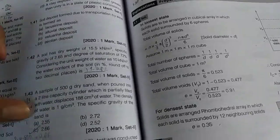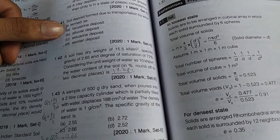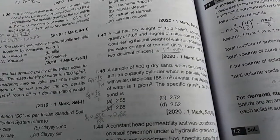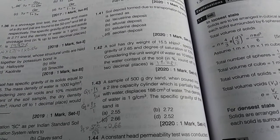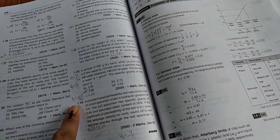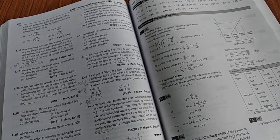So we have come to an end to this topic. Then I would say the soil deposits, about how soil is transported by wind and all, you should study that. Then in the next question, considering the unit weight, they have asked, okay, again water content. Again I guess 2 to 3 questions on water content were asked. In 4 questions the city was asked, and here again they have asked specific gravity. So you have got to know that specific gravity is important. Here the permeability test is important. Tests are important. Then properties like specific gravity, porosity, then permeability and all are important.